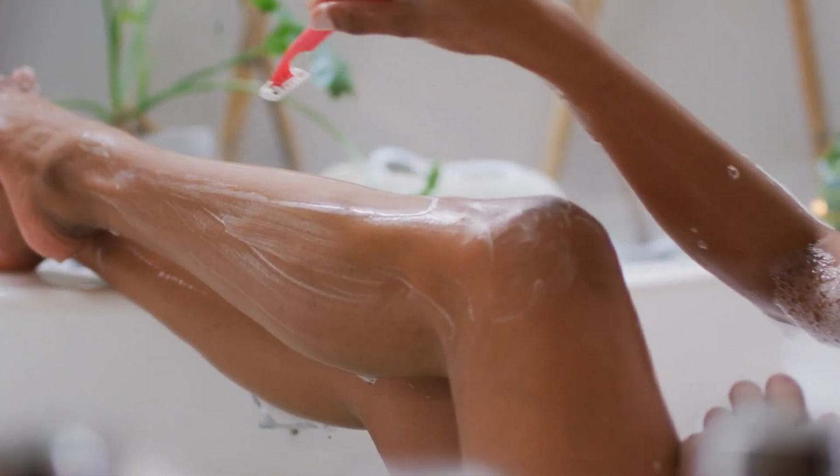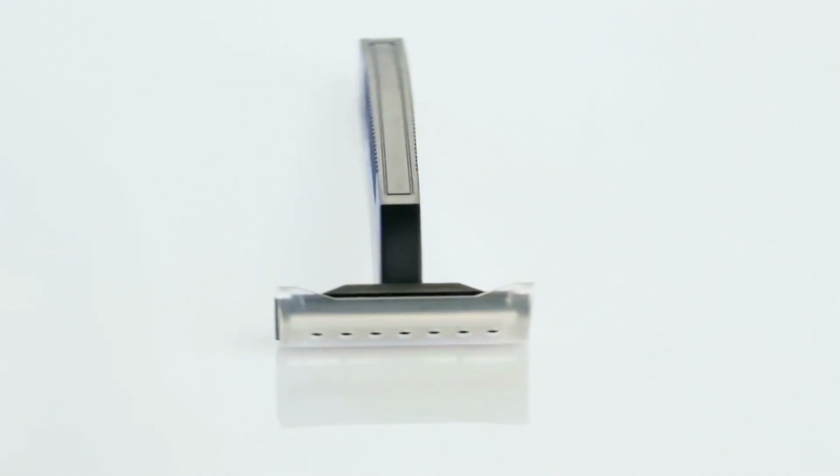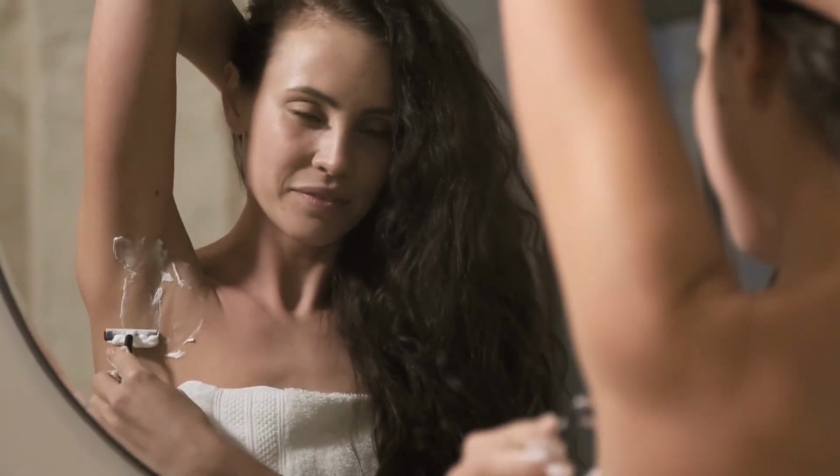Let's start with the most common option, shaving. Shaving the bikini area is generally easy and affordable, so lots of people choose this option. But there's a few things that you need to make sure you do to prevent infection or ingrown hairs in the area. First, always use a clean and sharp razor to minimize the risk of cuts or irritation. And make sure before you shave to soften the hair with warm water.